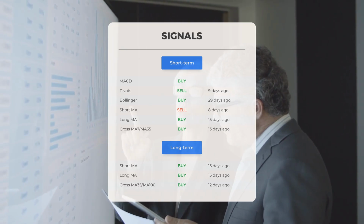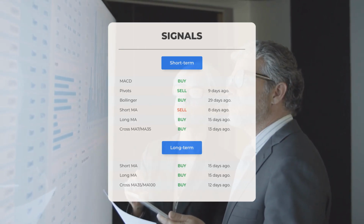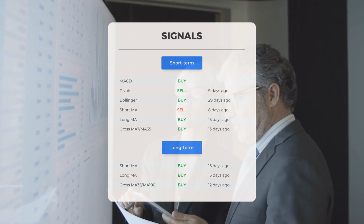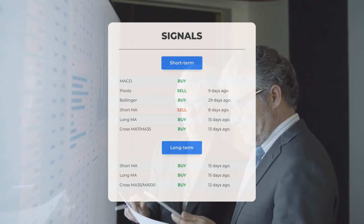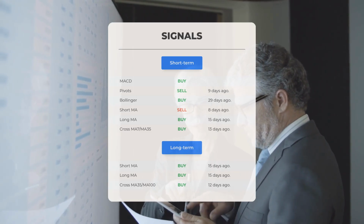If we look at the 12-month chart, we see short moving average, buy signal, 15 days ago. Long-term moving average, buy signal, 15 days ago. The relation between the short and the long moving averages, buy signal, 12 days ago.